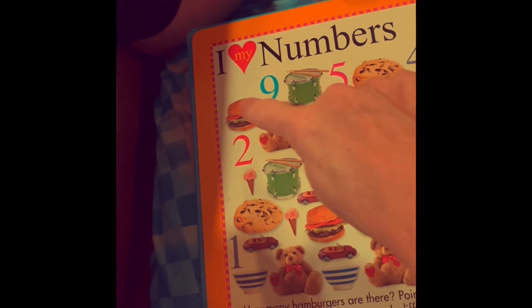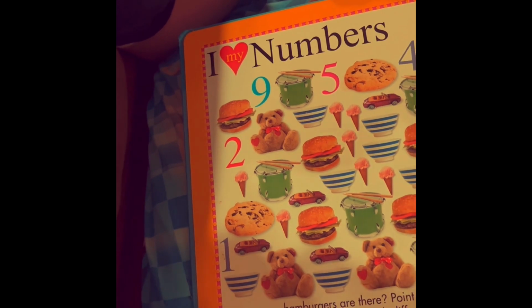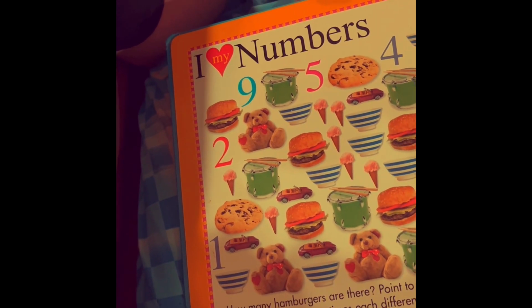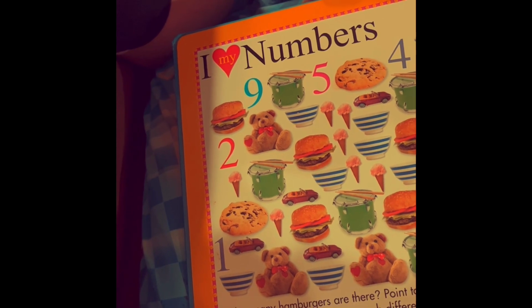So I'm gonna say 1, 2, 3, 4, 5, 6. So there are six hamburgers. Point to the right number. Now count how many times each different object appears and point to the right number.